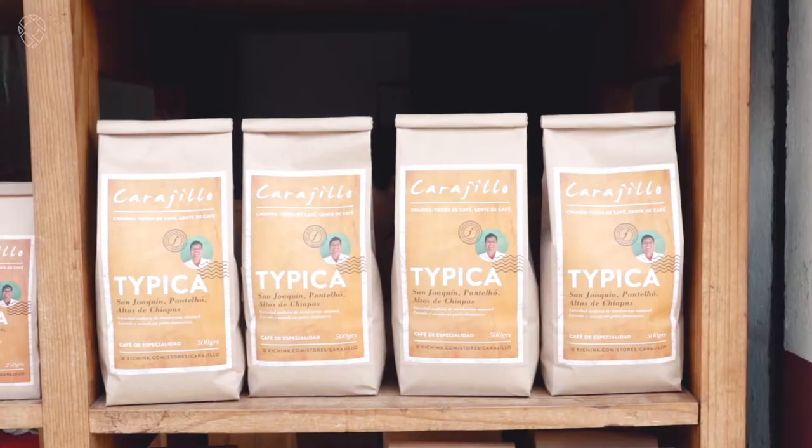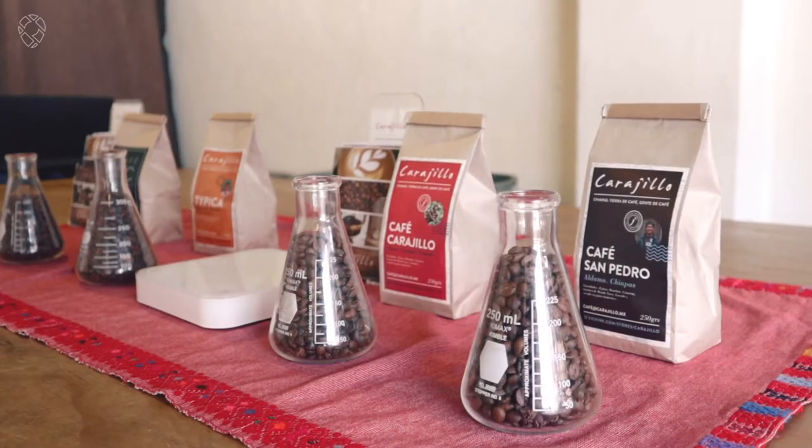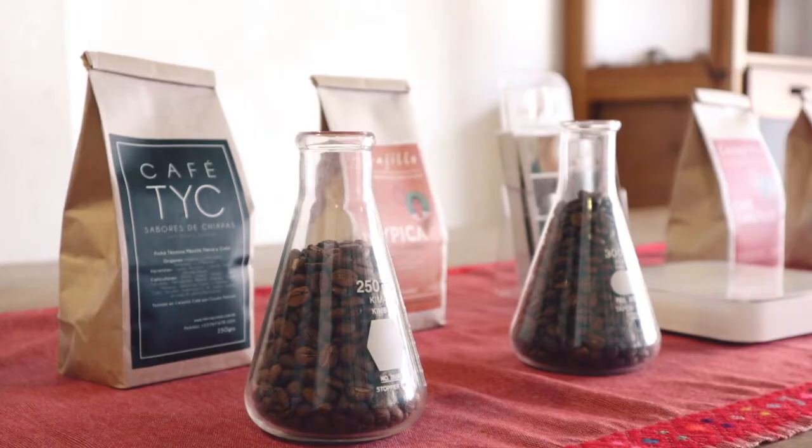We don't roast by color, we don't roast by commercial preferences, we don't roast according to the market, we roast according to the quality of the bean. So we have as many different roast profiles, as many different beans we have.